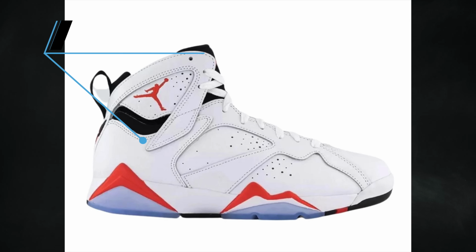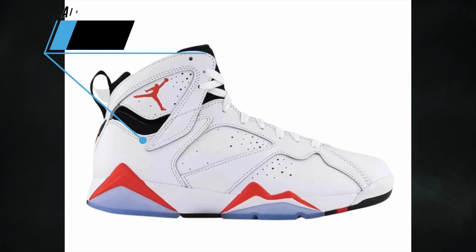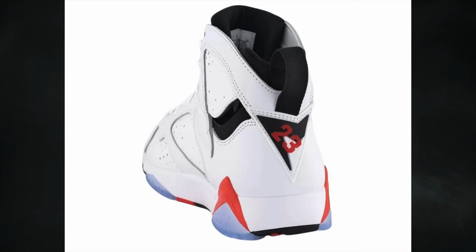Last up, we have the Air Jordan 7 White Infrared. So the inspiration for the shoe is the Air Jordan 6 White Infrared. Unfortunately, we're not getting that pair, but I hope that this is a sign that eventually we will. And this isn't a bad shoe. I'll probably wait to pick them up until they go on sale. And currently they're scheduled to release on June 30th. And the retail price for men's sizing is $200, while grade school sizing will cost you $150.